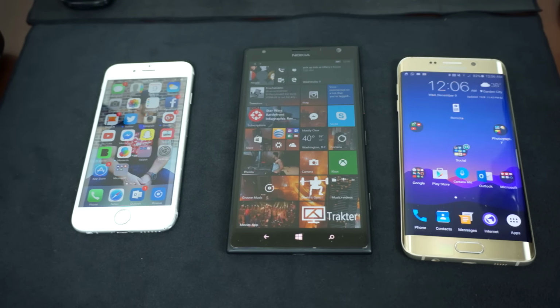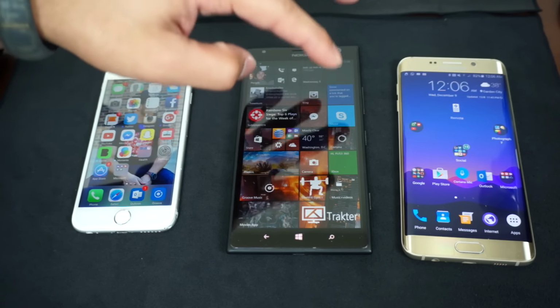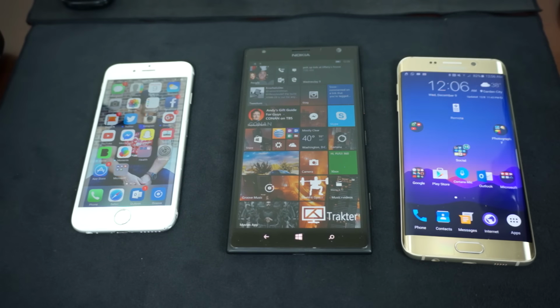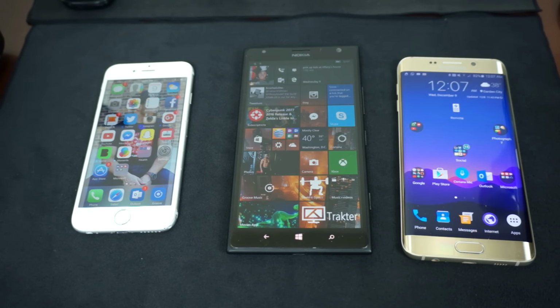Let me know what you think. Let me know which operating system you prefer. Obviously, I used to be a huge Windows Phone fan. I'm still a huge Windows Phone fan, but this was my daily driver for a very long time. And now I obviously use the Galaxy Edge Plus. But anyway, I really love all three operating systems, and so let me know what you think.